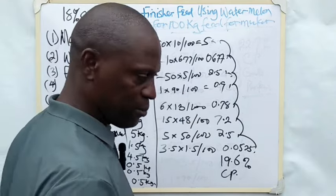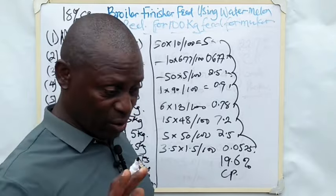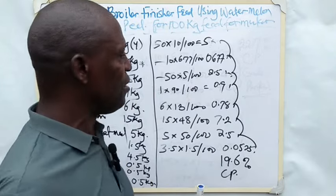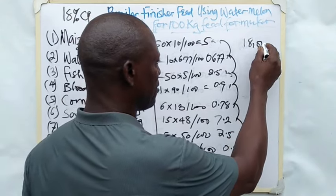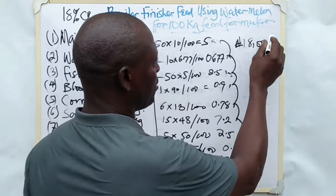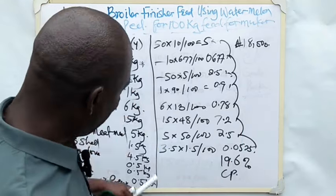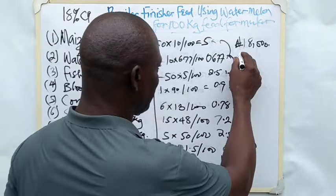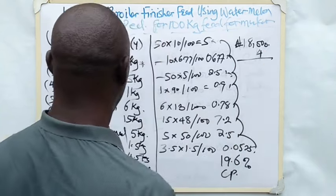Now let me tell you one thing. A bag of feed in Nigeria now, at least the lowest quality of finisher is 18,000 naira per bag. That's the lowest quality of feed here. Here now we have 4 bags of feed here. This will give us 18,000 times 4. Now this is what we have here.